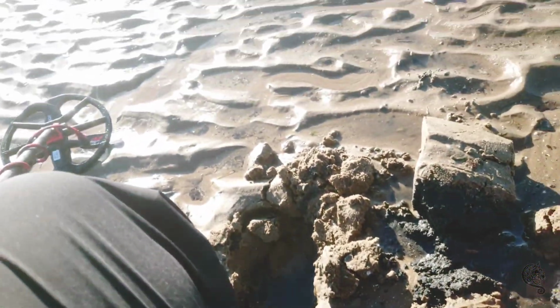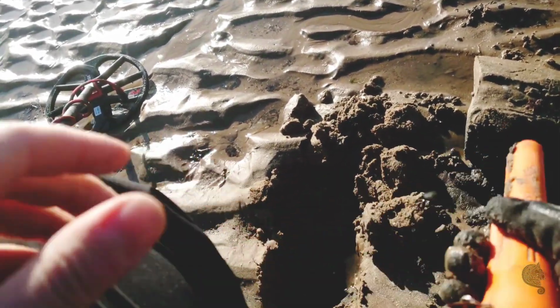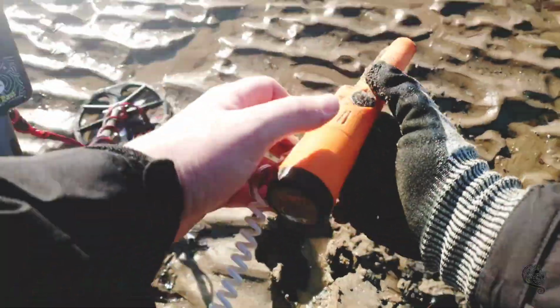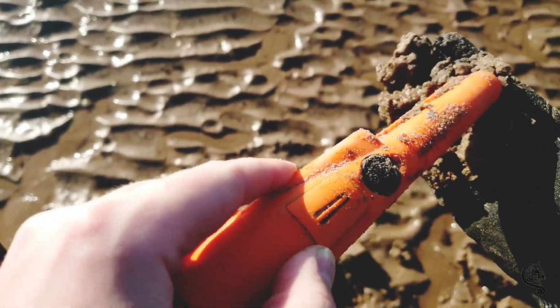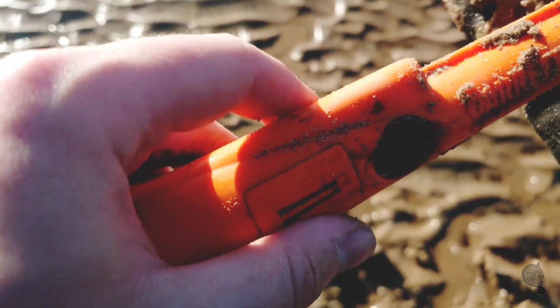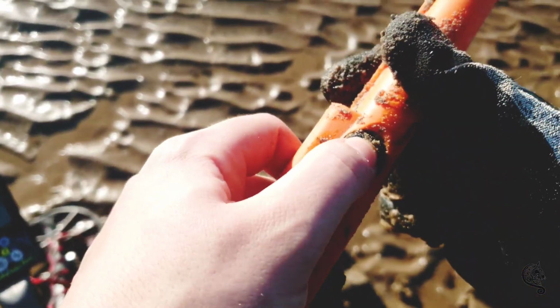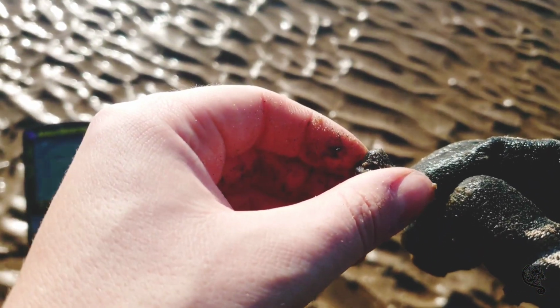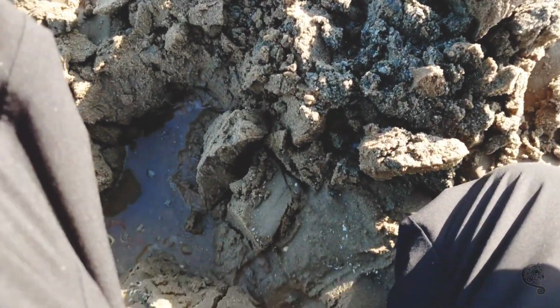That's out. Have a look. Any hands? Nope. It's in my hand, in the black sand as well. What is it? Look at that. Squished bullet, I think. So well, that looks a bit different here. There's a pretty good signal as well.